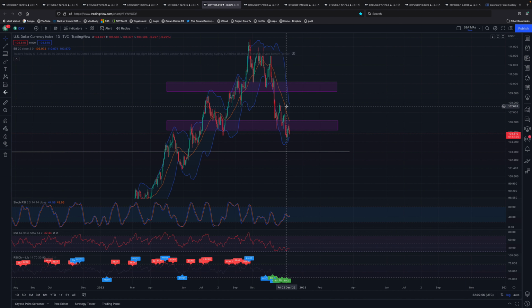So that would be the talk about the DXY and the S&P. I believe the S&P point that I was showing you, the crossing of the EMAs on the daily and the pattern that followed with the sideways and the lift, is the one that we need to keep in mind.